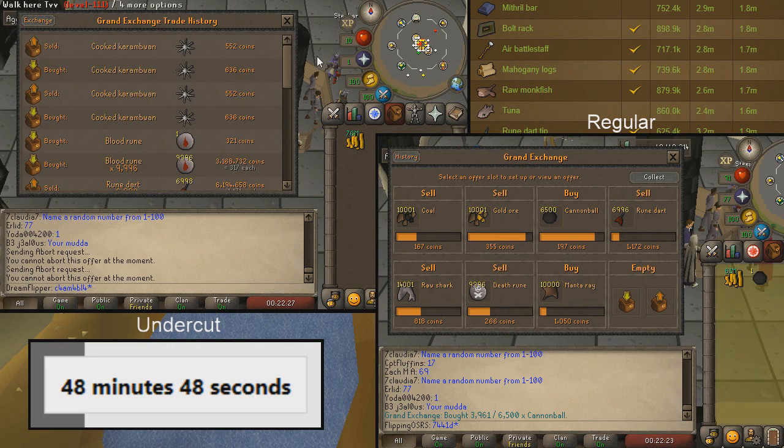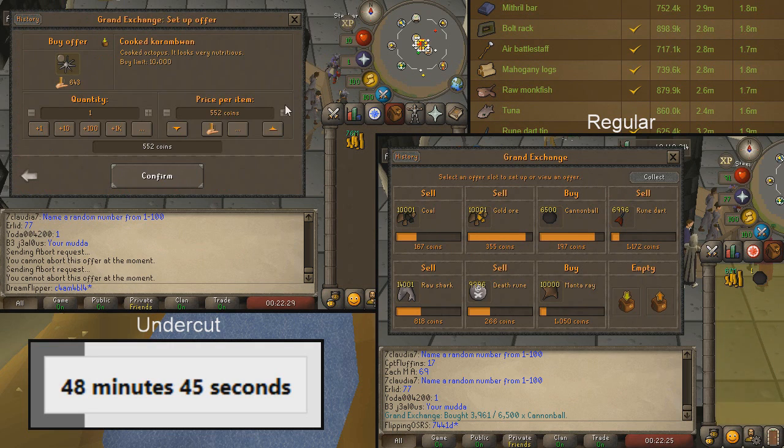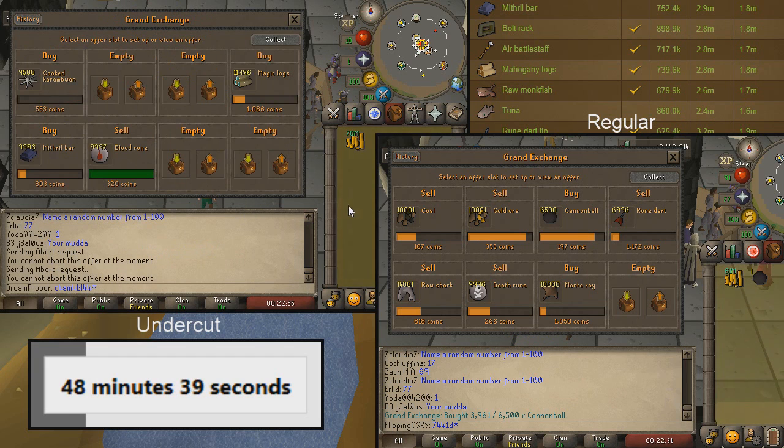Alright, so the margin on cooked caramboan is massive. I don't know if it's going to keep that way, but let's go ahead and give it a whirl. Probably not going to stay at almost 100 GP, that would be ridiculous. And we'll pull out the blood runes as well. We're going to try to keep an even amount of offers on both sides since it seems unlikely that I will max out the offer slots at this rate.